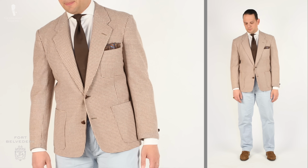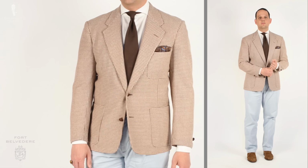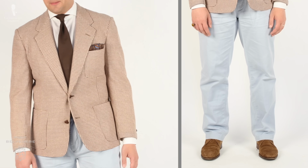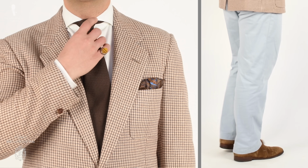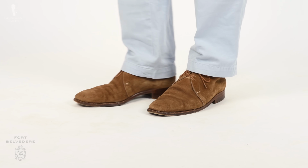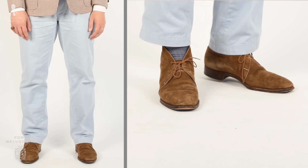And in today's outfit, I'm wearing a casual combination which consists of a sport coat. It's a little heavier wool, it's cut short, it has patch pockets and a notched lapel, which makes it informal. And I combine it with a light blue pair of chinos that pick up some of the tones in the jacket, all keeping that same summery light color palette. My shoes are brown chukka boots that work well and pick up tones of the jacket. And they're also contrasting the pants.